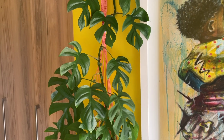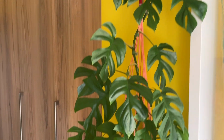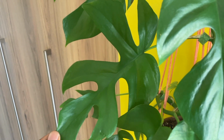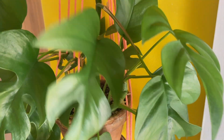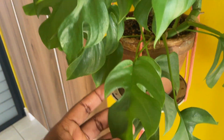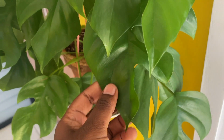Also, I love how glossy these leaves look. But before I tell you about the care story, I do have a favorite plant. And I think it's not a favorite plant, it's a favorite leaf. I think it's this one that I kind of want to take and frame. But anyway, I also have a smaller one growing in here, and the leaves are sizing up because they started out so tiny, and look at them now.